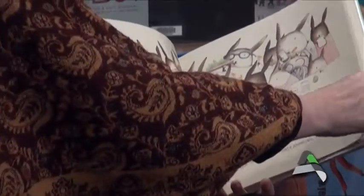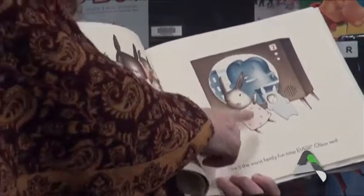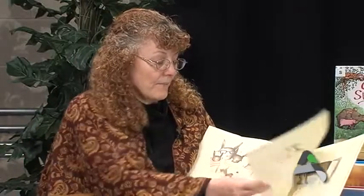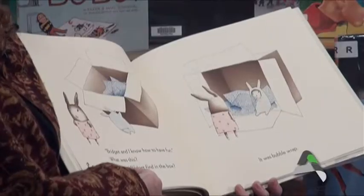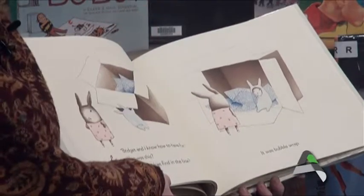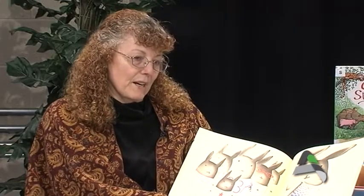But Chloe doesn't really care for everybody. You know, they watch TV after they've ate. Everybody's watching TV but Chloe and the little baby. And they get right in front of the television, and of course they get in trouble. And so what Chloe and her little sister do is go and play in the box, and it's got the little bubble wrap, and they start popping it. Yay. And the other brothers and sisters come too.